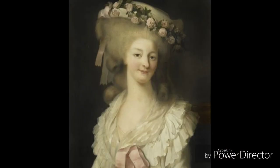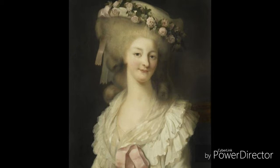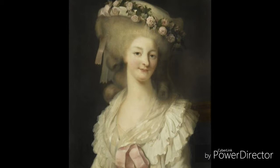So now we've skipped ahead in history, and we're talking about female fashion. This here is the Princess de Lamballe. She was a member of the high-ranking aristocracy. She was a very distant member of the royal family, and she was a princess of the blood. And she was also a very close friend of Marie Antoinette. She was part of her entourage, and here we see her.